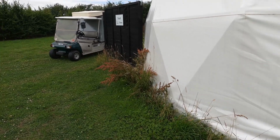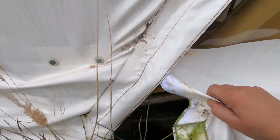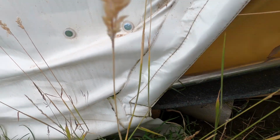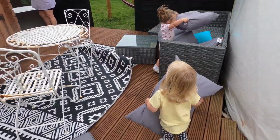So the lock on Fen Dome is stuck, so I've just got to get in through the window. Luckily, this wasn't done, so I can now scooch through this way. Oh, well done you girls. You're just sorting this out now.